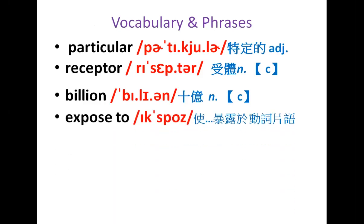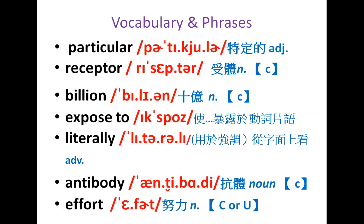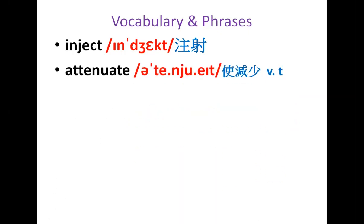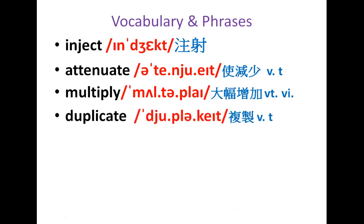Expose, exposed to. Literally. Antibodies, antibody. Effort. Inject. Attenuated, attenuate. 好，因为在文章它是加 d 哈，他说 attenuated。OK，multiply. Duplicate.